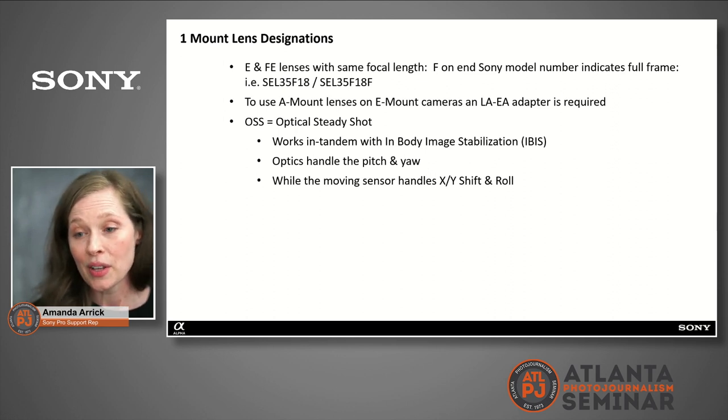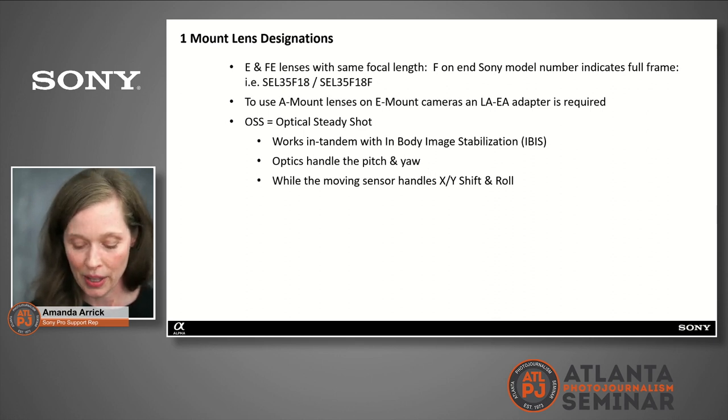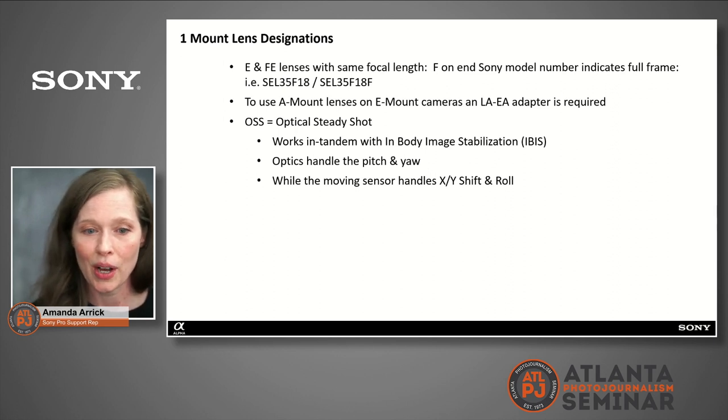And then we also have some A-mount lenses. You'll see these designated in the name of the lens. All the E-mount lenses are designated with S-E-L, and A-mount lenses are designated with S-A-L at the beginning of the name, so Sony E-mount lens or Sony A-mount lens. The A-mount lenses are from the legacy of the translucent mirror cameras, and those can be adapted to the E-mount cameras as well. You would simply need an LA-EA adapter in order to adapt those. You cannot adapt the E-mount lenses to the older A-mount system.